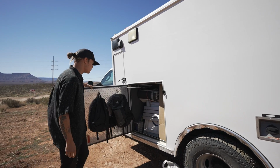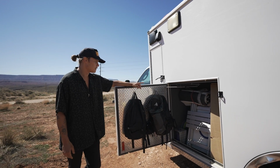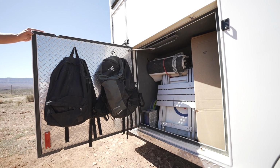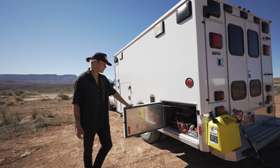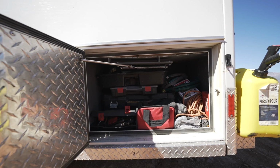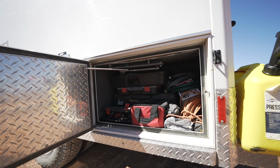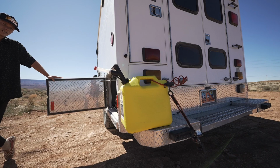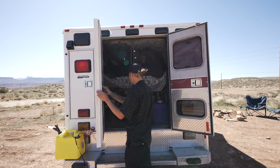This one, we put our tables, an outdoor rug, backpacks. We got cornhole tables for playing games and stuff. And then this lower one, I've just got all my tools for working on the truck, just in case I need to fix something that goes wrong. Got an extension cord and a few other things. We have extra diesel just in case we run low, if we're on a dirt road for a long time or anything like that.